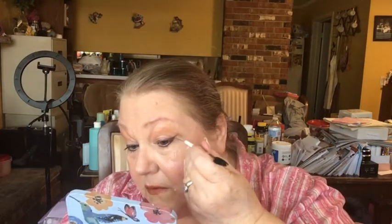And if you wanted to smudge it out a little bit, you could. You could just take, you know, like an eyebrow brush, and just go over it and blend it out a little bit, soften the edge. I like softer type looks. And then you could just wing it up just a tiny little bit, just to give it a little flick. And there you have it. So that's all I'm doing.